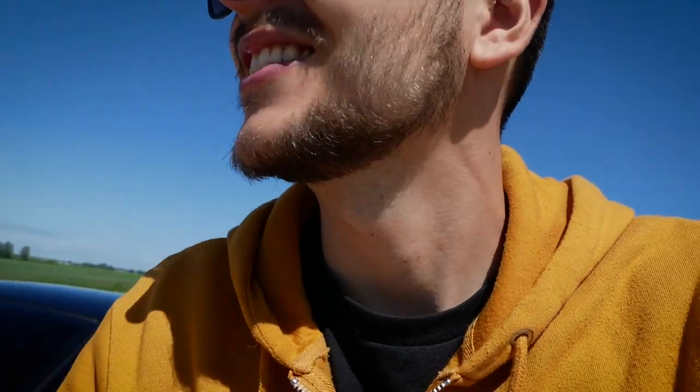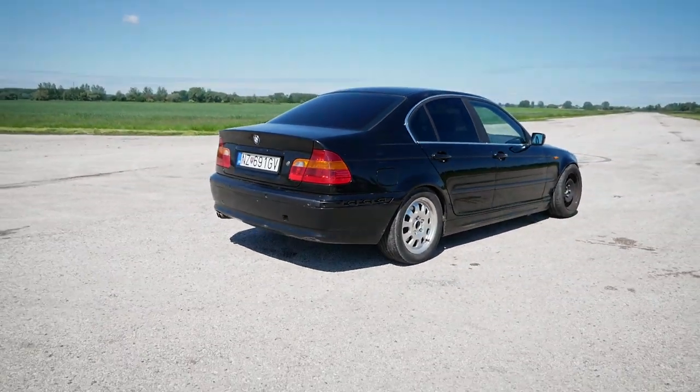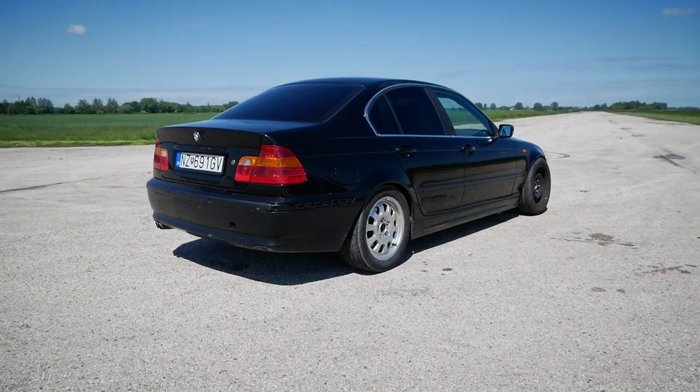Oh yeah, he's here. Hi. Beautiful BMW, beautiful. Hi. Yeah. Did I tell you that I love BMWs? No. So this is the car.